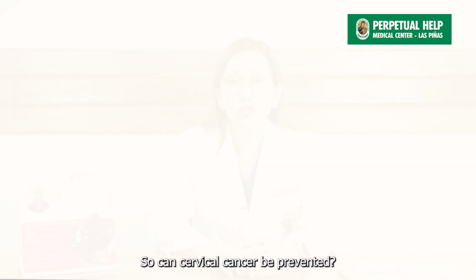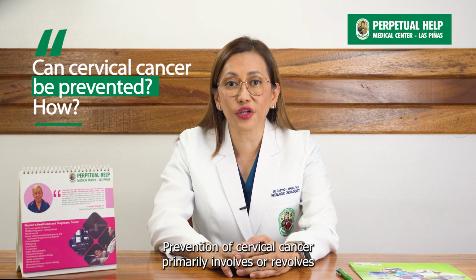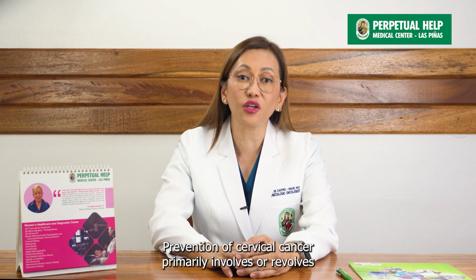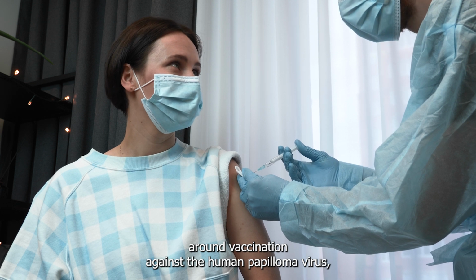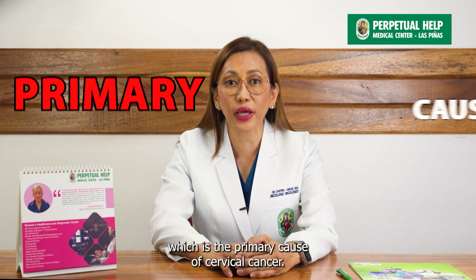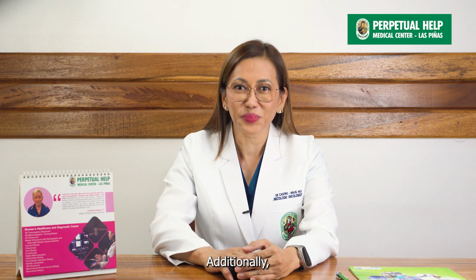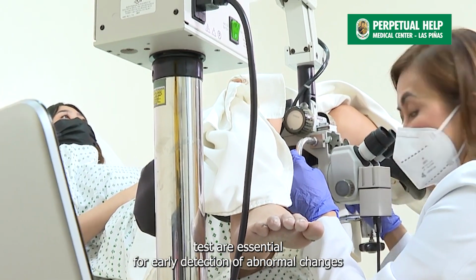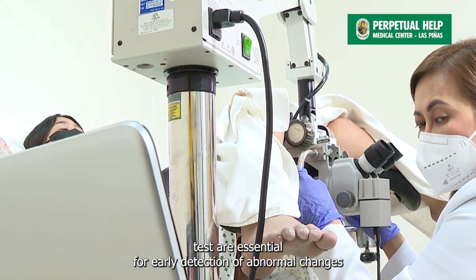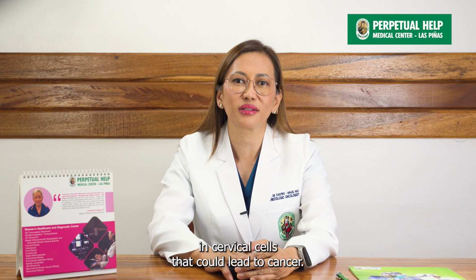So can cervical cancer be prevented, and how? Prevention of cervical cancer primarily revolves around vaccination against the human papilloma virus, which is the primary cause of cervical cancer. Additionally, regular screenings with Pap tests and HPV tests are essential for early detection of abnormal changes in cervical cells that could lead to cancer.